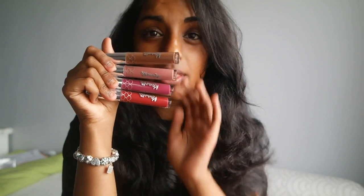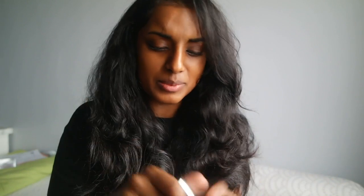Yeah, so these are all the 4 shades. Can you tell I love it? ColourPop, you have competition. And yep, without further blabbering, let's just get on with the swatches.